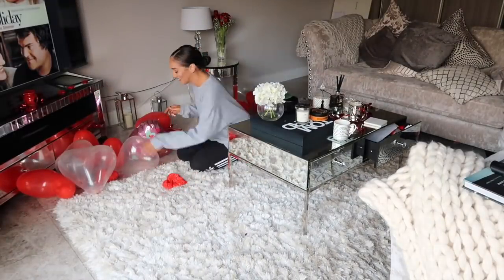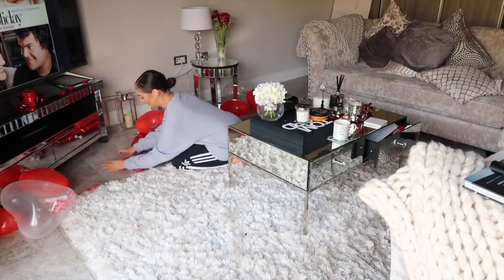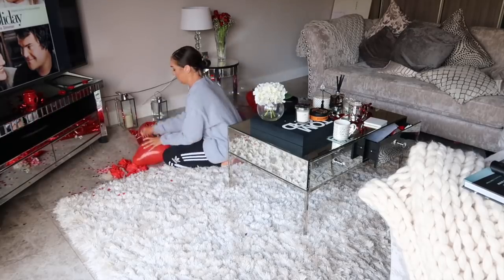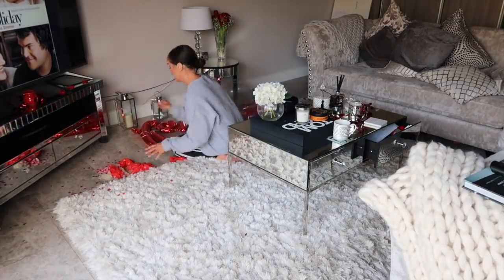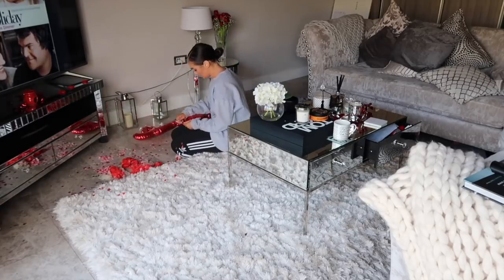Okay, so first things first is disposing and popping all of the balloons. So it was actually Valentine's Day, as I mentioned at the beginning of the video, but me and Jess, being single, decided to celebrate Galentine's Day instead. So it's fairly new, Galentine's. You might not know actually what it is, but it's basically just celebrating girl friendships.